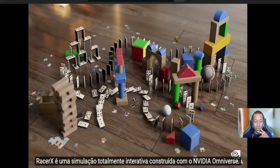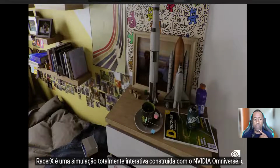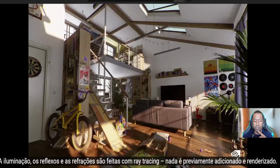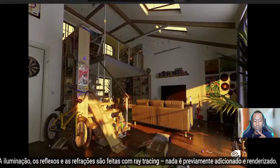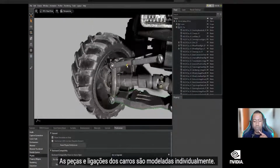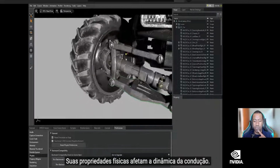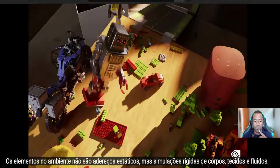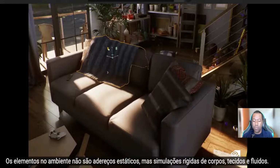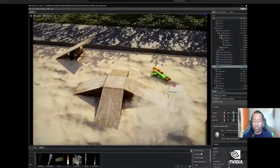Racer X is a fully interactive simulation built with Nvidia Omniverse. Racer X is physically simulated. The lighting, reflections, and refractions are ray traced. Nothing is pre-rendered and baked in. The parts and joints of the cars are individually modeled. Their physical properties affect driving dynamics. Things in the environment are not static props, but rigid body, cloth, and fluid simulations. Smoke, fire, and dust are volumetric simulations.